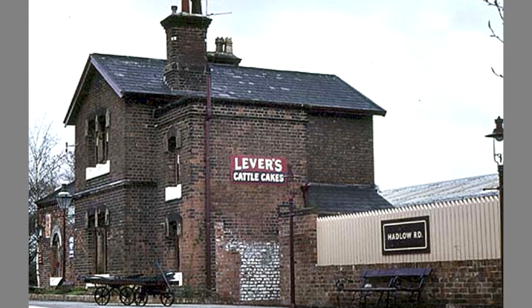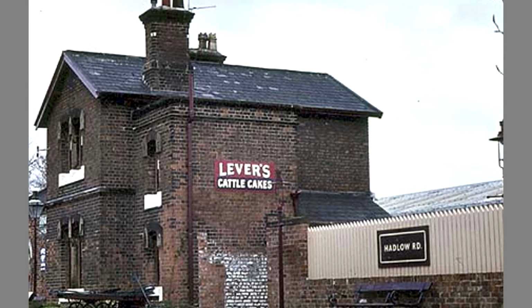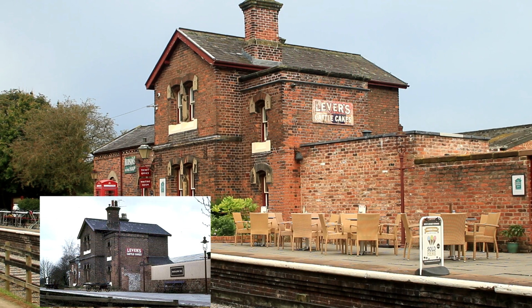And note the Lever's Cattle Cakes sign on the side of the building. And let's jump over to as it is now. Now this is a day where the Friends of Hadlow Road Station were setting up for one of the pop-up cafes that they do every couple of weeks.